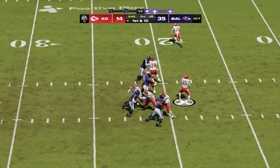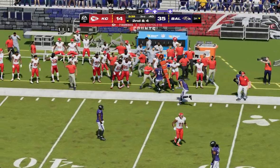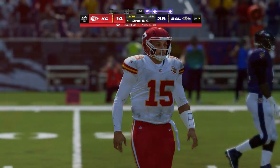Throwing on first down is Mahomes. Out to the flat. That's complete to his running back. And he'll be out of bounds across the 30-yard line.